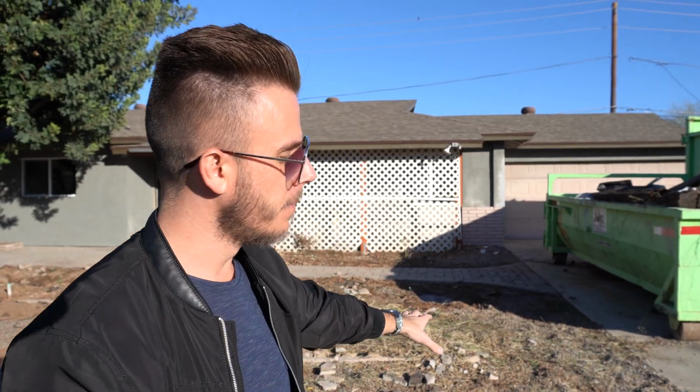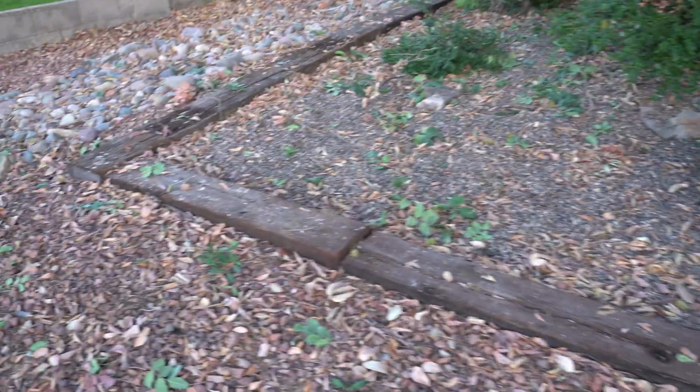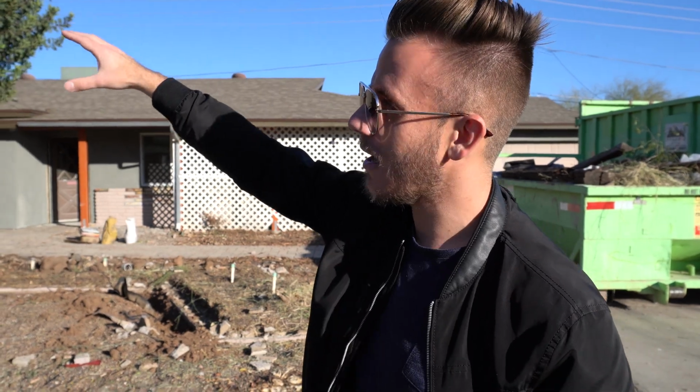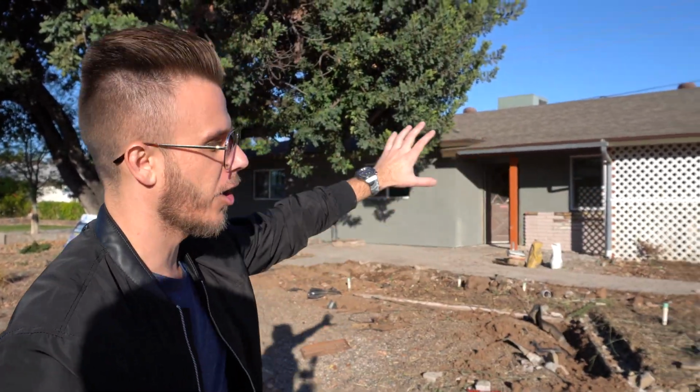We had to demo a bunch of big wooden railroad things in the front yard. I don't know what the seller of the property was thinking before, okay? He definitely was not thinking. So it looked absolutely horrible, and I'm considering knocking out this tree right here. Let me know what you guys think. We already trimmed it back a bunch, but I kind of want to get rid of the tree. It is a pretty big expense to get rid of it just due to the fact that the tree is so big, but I really think it'll help with the overall curb appeal and being able to see the actual front of the property.